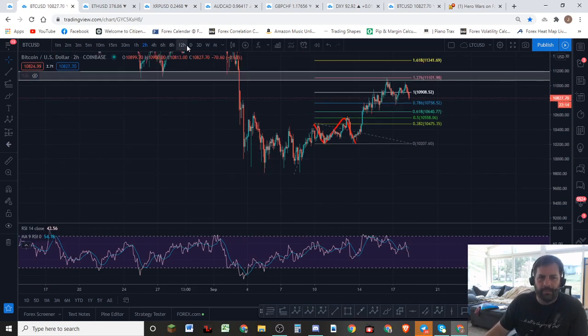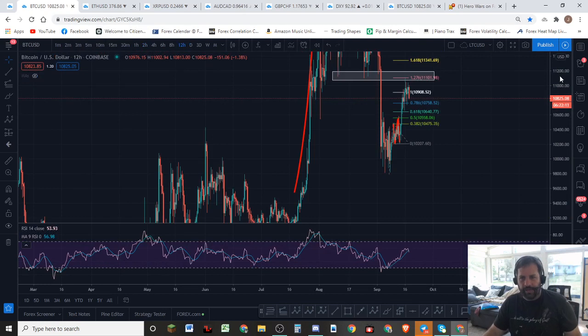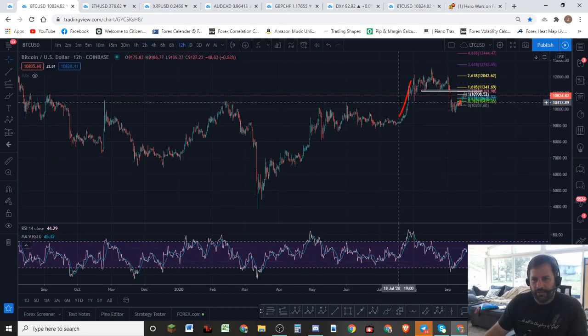All right, let me zoom out and just show you the fractal that we've already looked at. Let's just remind ourselves of the fractal that we've been looking at here.